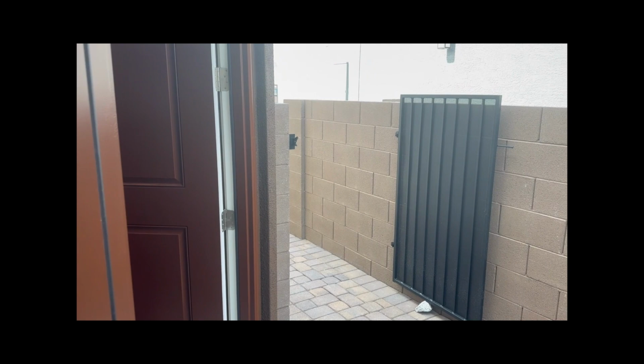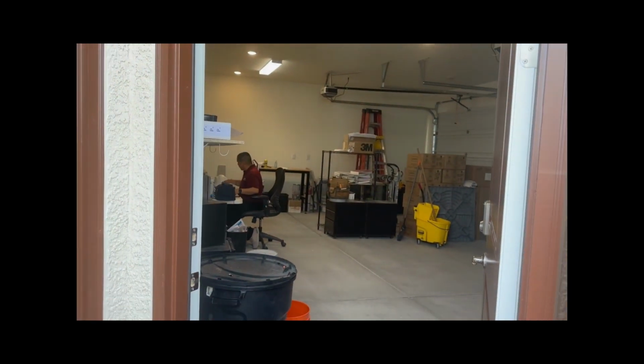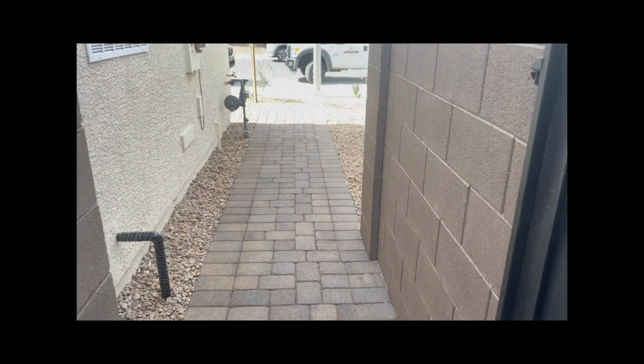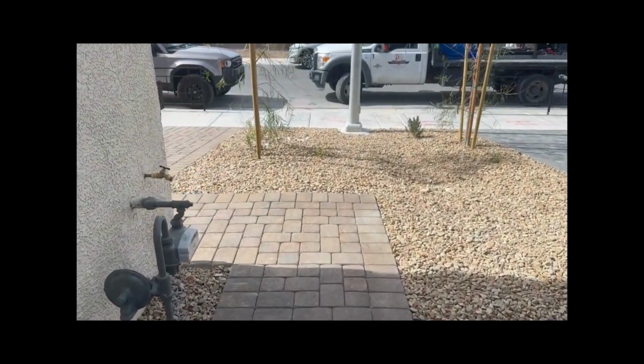So you don't have to go crazy on upgrading an entire furniture package. So take a quick left. That's the garage. So once again, three-car garage. Obviously, it's the model. It's kind of where they build, so I couldn't get into that. Pavers throughout and all the way into the back.